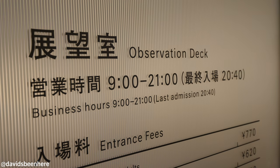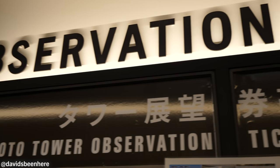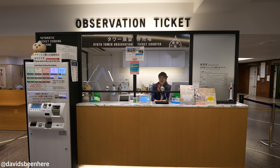Hello. Hi. How you doing? Not good. Hey, how you doing? How much is it? 770 for one adult. Okay. The cost to enter the observation deck is 770, so that's like $7.70. High school students 620, elementary school 520, preschool 3 years and older 150, people with disabilities 350. So there you go. Those are all the prices.